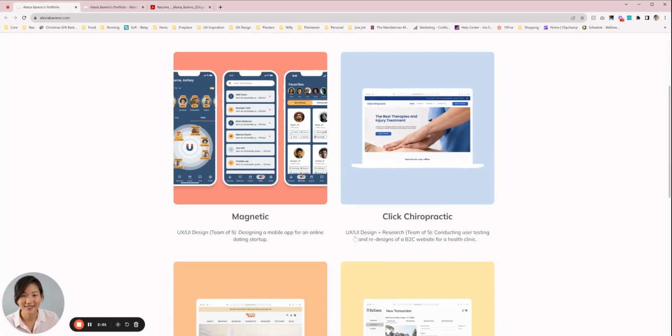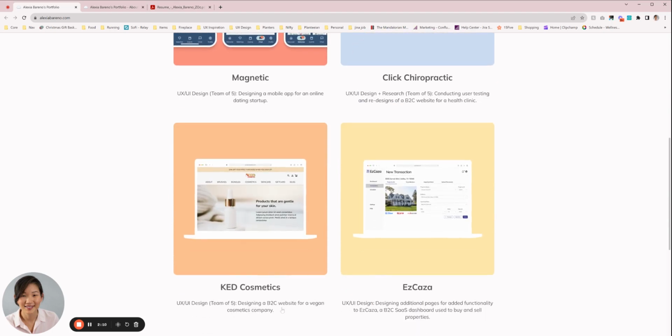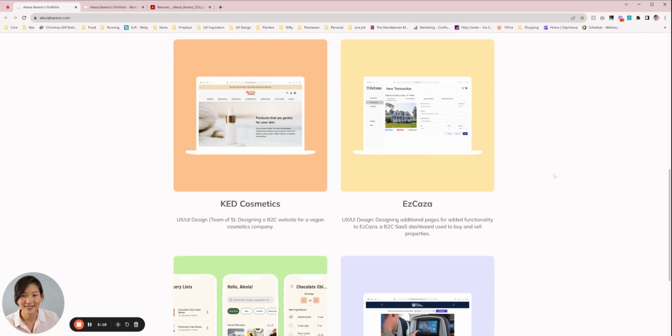I like that you chose some of the main things that you want to highlight, and you kept it consistent for each one, and then you gave a little blurb of what the case study is and what the user can expect to read about once they click into the case study.